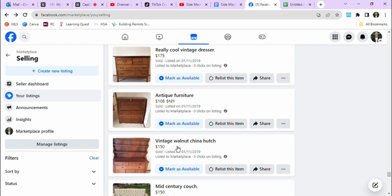Again, vintage China Hutch. These are for what they sold for, 150 bucks. Again, looking to get at least 3x for what I paid for it, all the way up to 10x. I don't think I got this for $15. I might have gotten that one for trading for work for somebody.